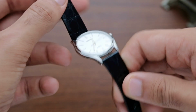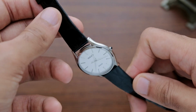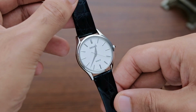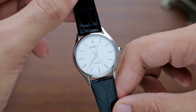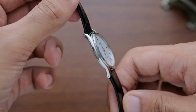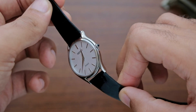Here's my theory on why this movement has trickled down and found its way into an affordable Seiko. The movement has been in production since the year 2001. I think the movement has paid for itself by now, and the process has been so well optimized that the cost has come down significantly, letting more of us enjoy this movement at a reasonable price.